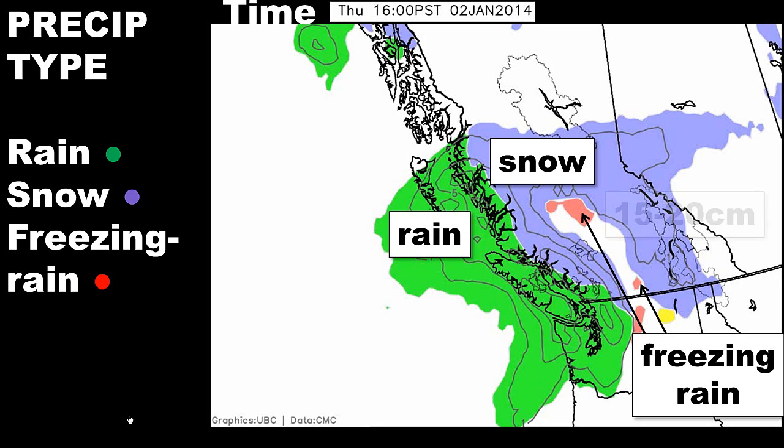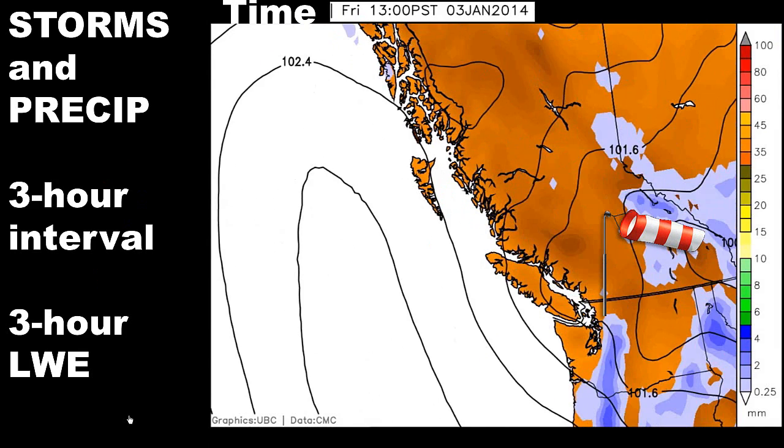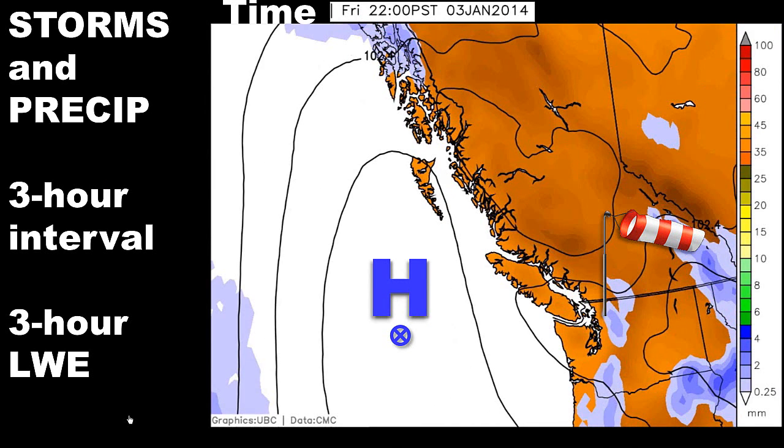Good news for the mountains, though, there will likely be at least 15 to 20 centimeters of snow with this storm, finally. Let's go back to the storms and precipitation page. It looks like Thursday night will be windy in the southern interior after the low moves past, but recent runs of the model are backing off just a little bit on the wind with this storm. We'll need to watch how the next few runs handle this feature.